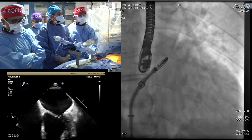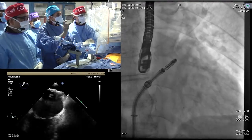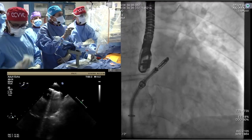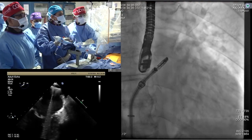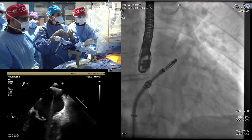So what does straddle do? The length and height of the clip delivery system is good enough so that now you will be able to move the clip delivery system to get the right trajectory to enter the mitral valve.